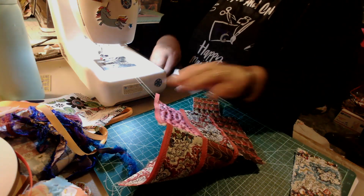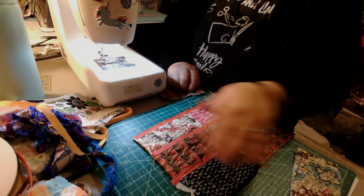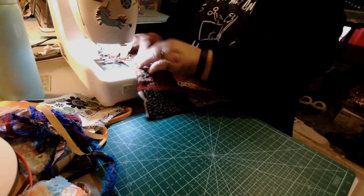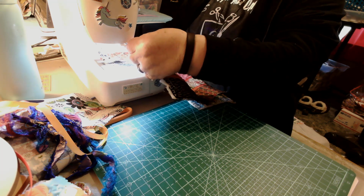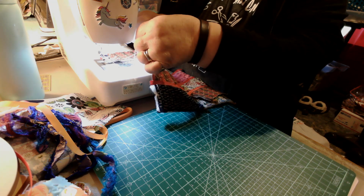Then I have, so I was looking for black because I think this would look really, really good with black. Okay, so then this will go here, with black ribbon, and I do have black ribbon, it's just out of my reach. What the heck? Let's be honest, it's lost in this Mount Scrapmore somewhere.